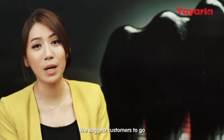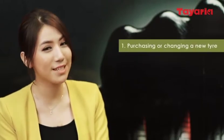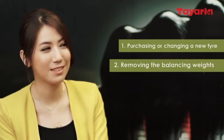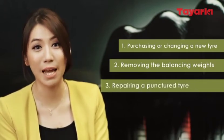We suggest customers go for a wheel balancing service after purchasing or changing a new tire, removing the balancing weights, or repairing a punctured tire.